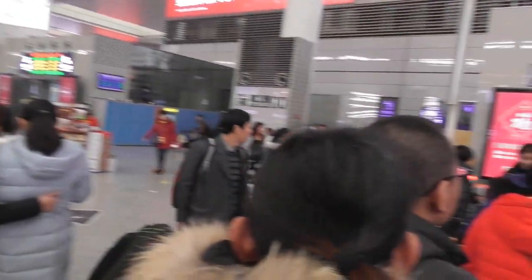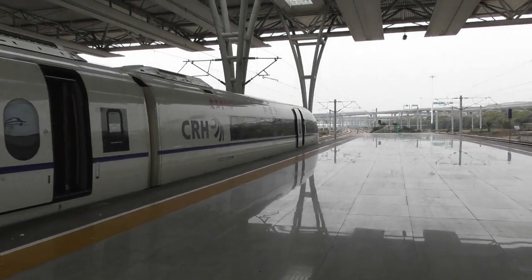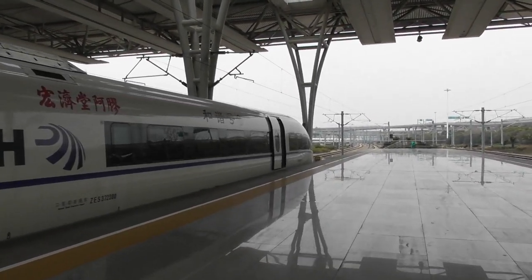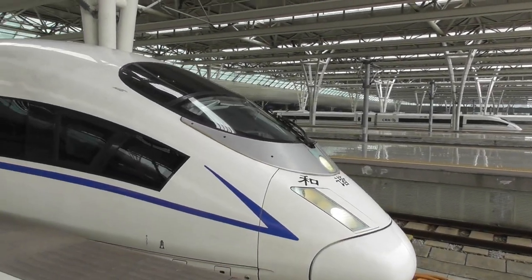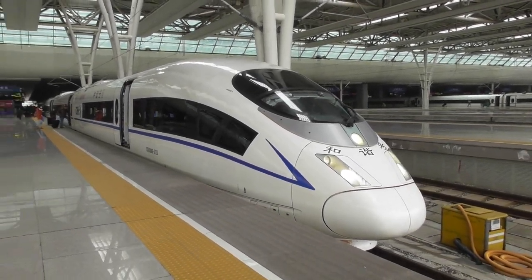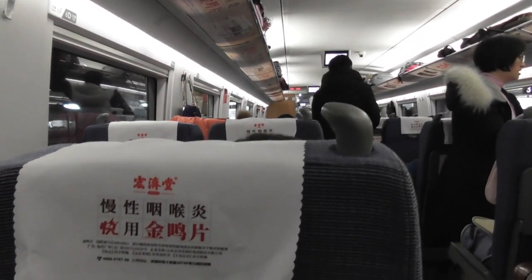We've made it to the gate, or what we think is the gate. 94.50 is our train, and we're just in the queue waiting to board. Make sure we get off at the right place.